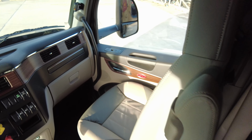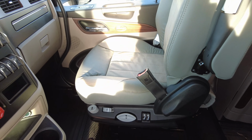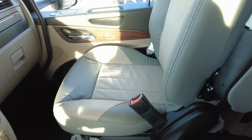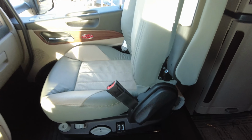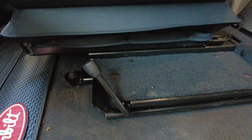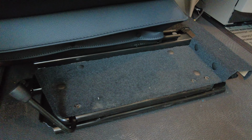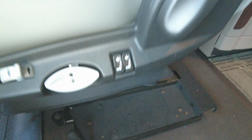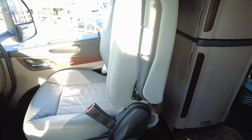So how about that? Let me know what you guys think about that swivel seat, if that's something you'd want to have on your seat, or if you'd rather stick with the factory option. I'm a little bit torn on that. Seems like a lot of moving parts, you know, but I've never installed one of those and had a customer complain that they got the swivel seat, that's for sure.